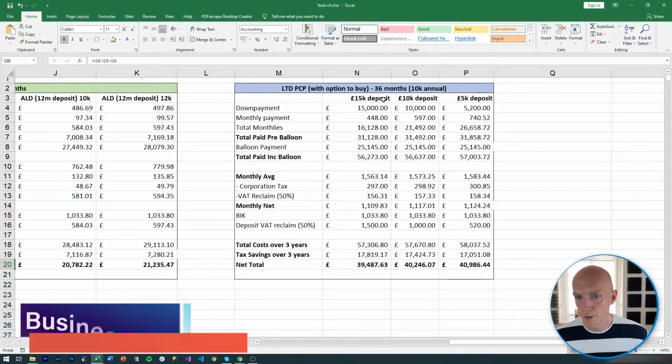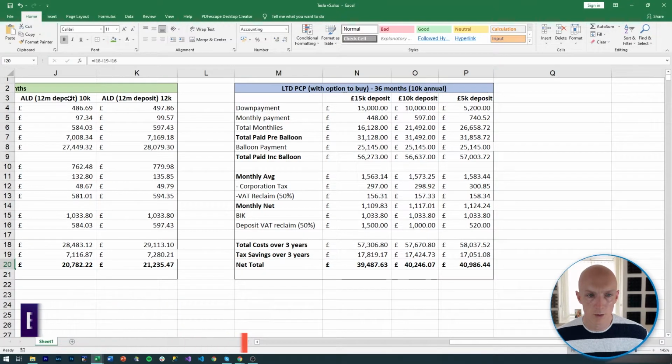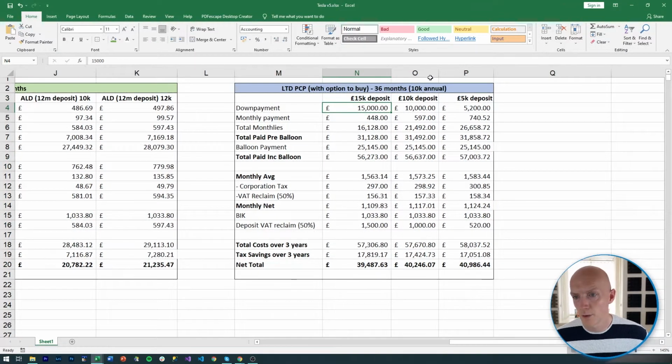Okay, so onto PCP, we've got the different deposit amounts at the top. And this is based on a 10,000 annual, so you'd probably be best to compare it with something like this one if you're comparing the PCP to the lease, because you can't get less than 10k annual on the PCP on the website, at least on the Tesla estimator. Right, so the deposits go up this way from 5, 10 to 15.